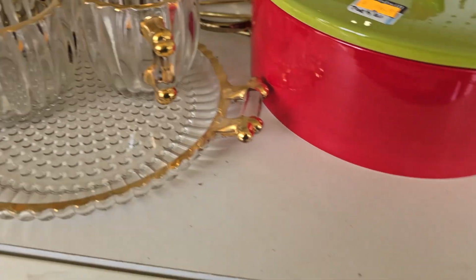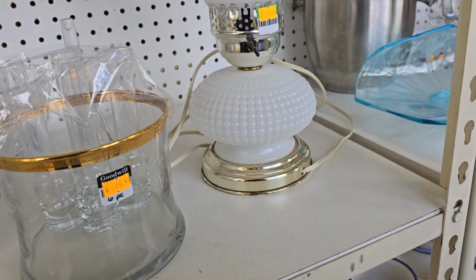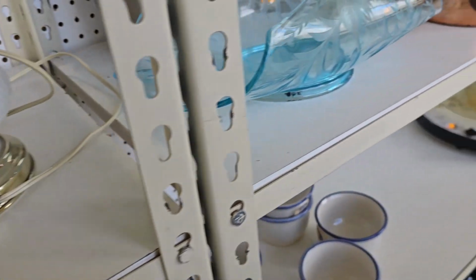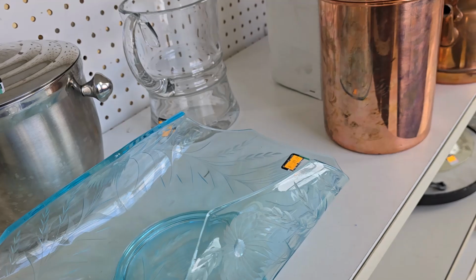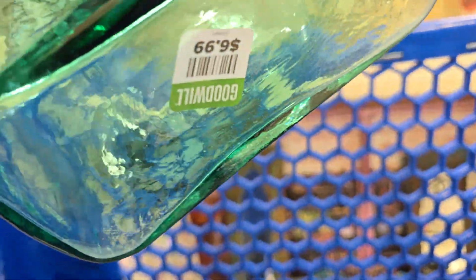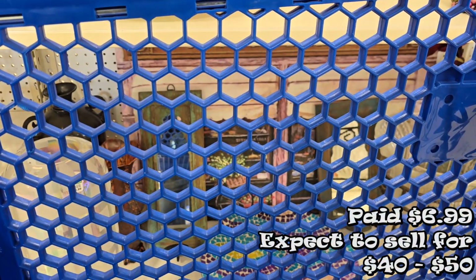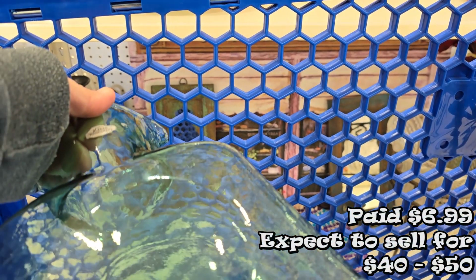Some aluminum pieces, and I'm just trying to show you, some of these prices are crazy high at this location. You can't really see, but like that plate there, they wanted $34.99. One thing I did find, which was amazing, was $6.99 for a Blanco double spouted water pitcher. I thought that would have been priced up there. They sell really fast for me generally, and generally between $40 and $50 on average for all of them.